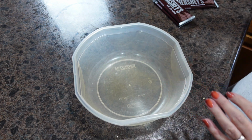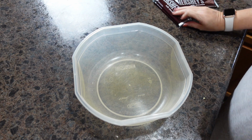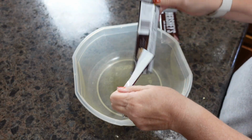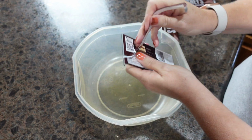What I did was I bought a 6-pack of Hershey's chocolate bars, and then all we're gonna do is just open them up and break them into pieces. There we go.